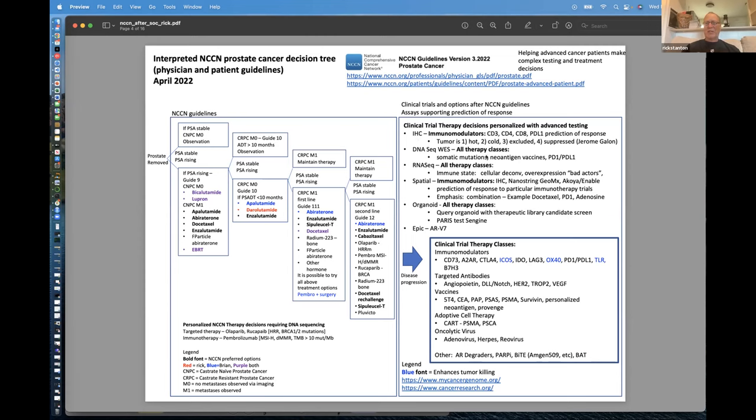And then DNA sequencing, this will inform all therapy classes below. And RNA-seq, all therapy classes can be informed as well. And then some of the more cutting edge is spatial analysis, where you take a slice of the tumor and you put in, there's different techniques, but one of the more advanced and exciting is immunofluorescent. You would tag antibodies to basically these type of immunomodulators, so that you could actually see the presence of different proteins in your tumor. And based upon that, you would be able to choose which of these clinical trials might be a good fit for you.